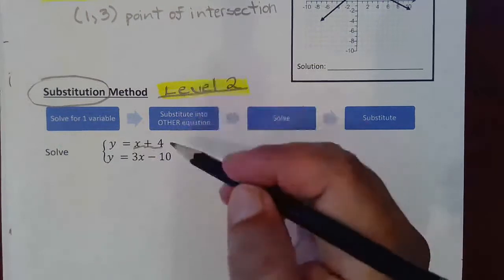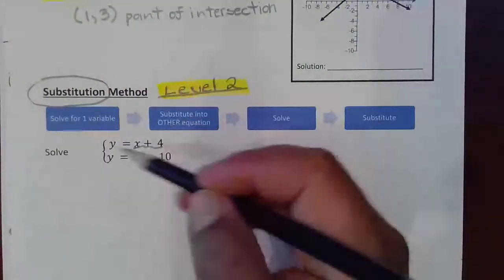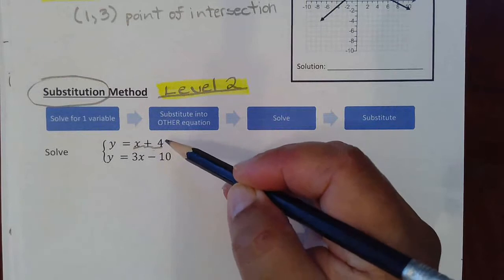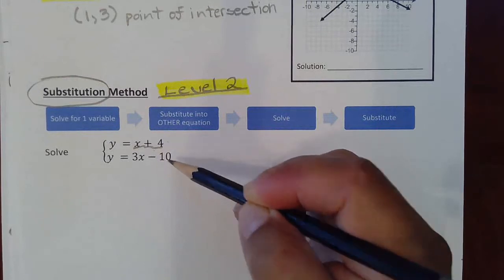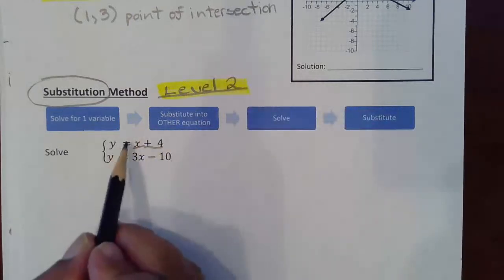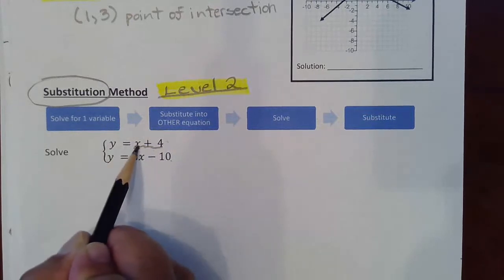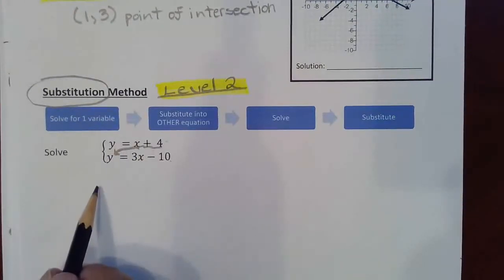Now, you don't want to plug this x plus 4 in over here, because then you're going to get 0. You want to work both of these equations at the same time. So you're going to take something from here and substitute it in here, or vice versa. I'm going to substitute into the bottom equation. I'm going to take x plus 4, which is equal to y, and I'm going to plug it in for y.